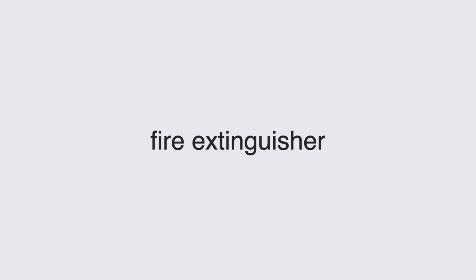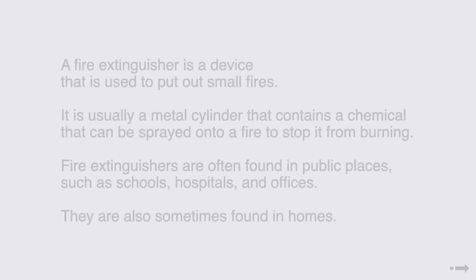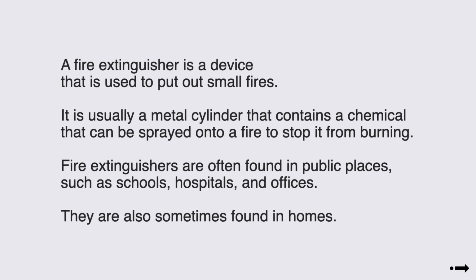Fire extinguisher. A fire extinguisher is a device that is used to put out small fires. It is usually a metal cylinder that contains a chemical that can be sprayed onto a fire to stop it from burning.